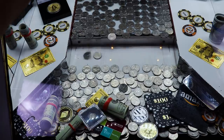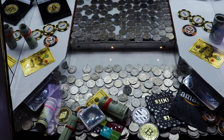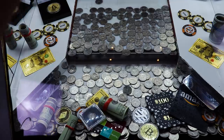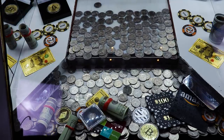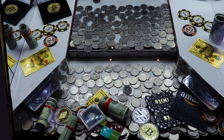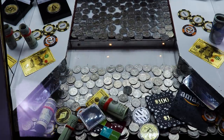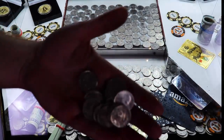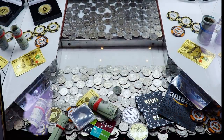All right, we're good. We had some more quarters fall, so that's good. Oh, $100 chip fell. It stuck, but it fell. I wasn't even paying attention to that. Last quarter. Oh man, that thing is right there. Okay, make your bets now, I don't even know where we're at, mark the spot.